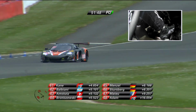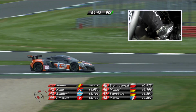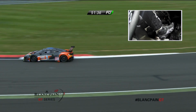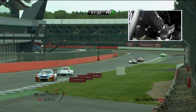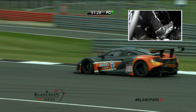So there is the on-board shot. Can't really get a glimpse of his eyes to see if he blinks very much during a lap. Stabbing at the pedals, his feet at the work, and working his way flat out now on the gas up towards Abbey. Does he lift? Does he brake? He brakes. Oh, interesting. He's a right foot braker.